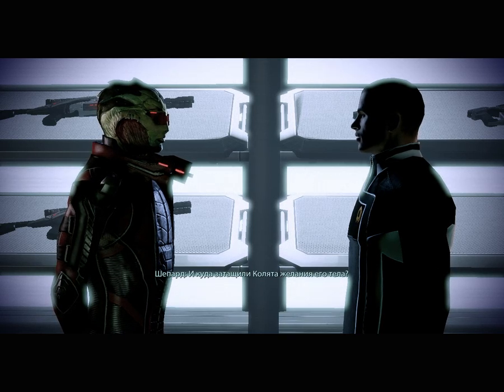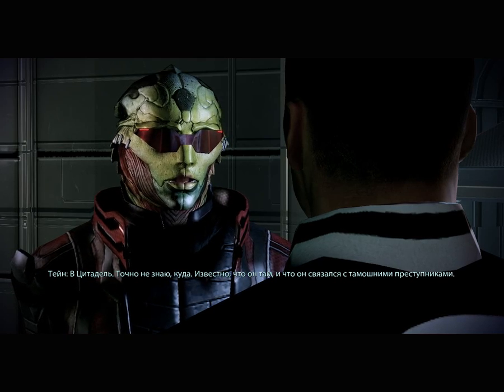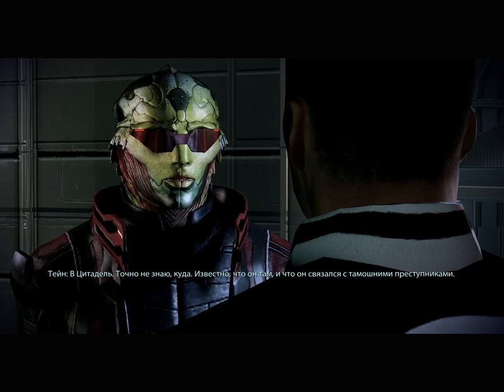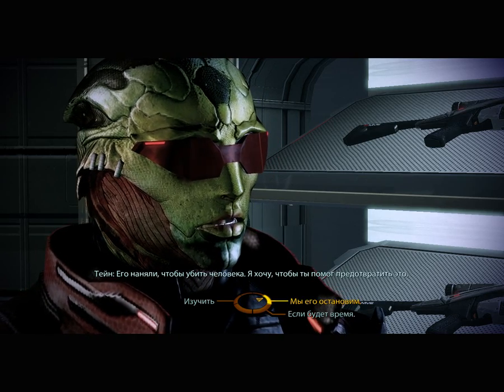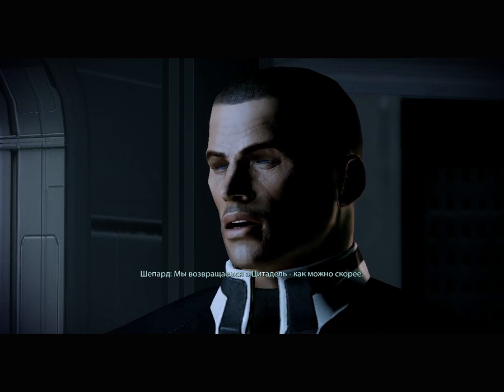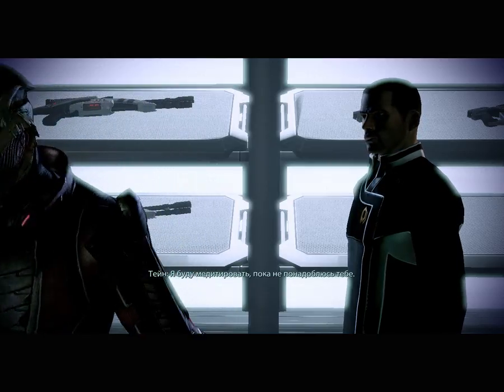Where has Kolyat's body willed him? To the Citadel. I don't know where exactly. I only know that he traveled there and has contacted the criminal element of the station. He's been hired to kill a man. I would like your help to stop it. I'll get us to the Citadel as soon as possible. Thank you, Shepard. I'll be meditating until you need me.